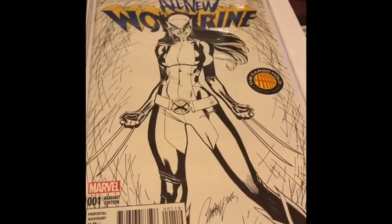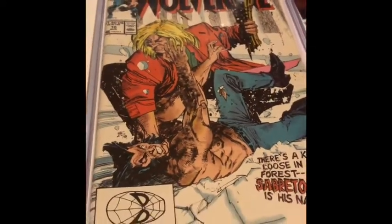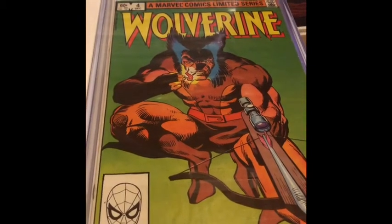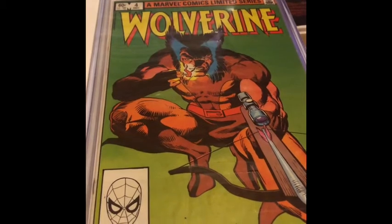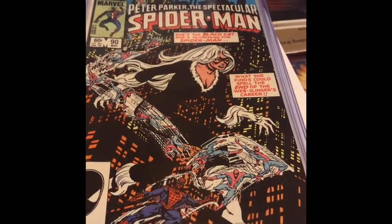One of the other books that I bought is the J. Scott Campbell variant, the black and white of All New Wolverine #1. I've got the first appearance of Scott Lang in costume. I've got Wolverine, the legendary first fight with him and Sabretooth. I've got all 4 of the Frank Miller runs. I think #3, I've got 2 copies of all of them. So these are my good copies, and #3 was actually graded. I've got the black suit, the first Spectacular Spider-Man black suit issue.